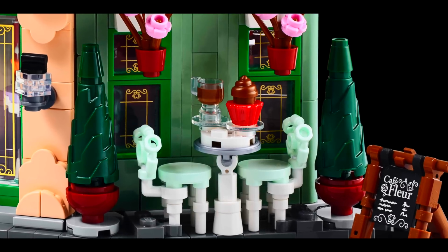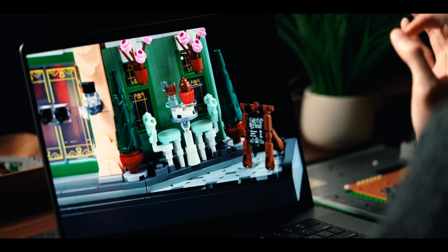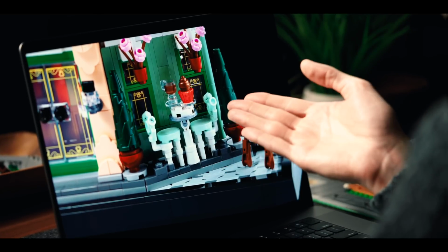I feel like there's a huge missed opportunity though. It's missing the character that minifigures bring. Including a few could have elevated the scene even more, like maybe having one coming out to bring some food to a couple that could be sitting at this outdoor table. I'm kind of surprised that we don't have that here. That's like a LEGO staple.